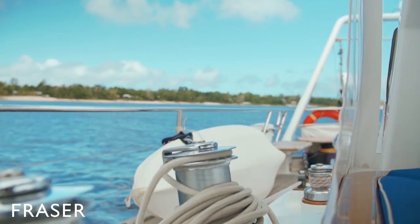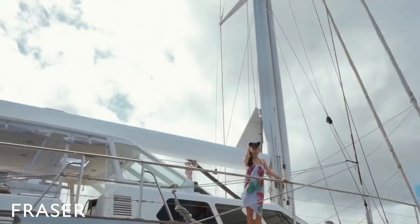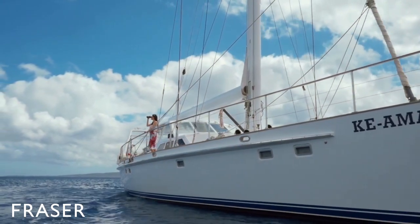In summary, the feeling you get when you come aboard Kiama is complete luxury, comfort, and grace. The lines of the boat are flowing and the finish is exquisite.